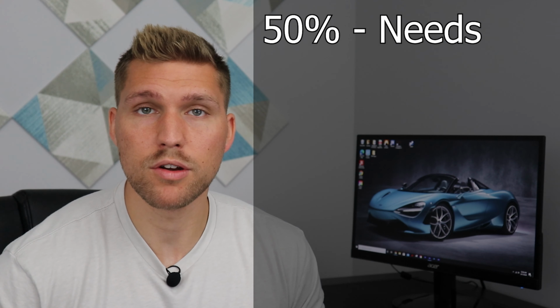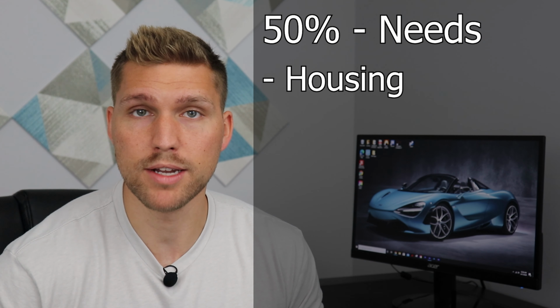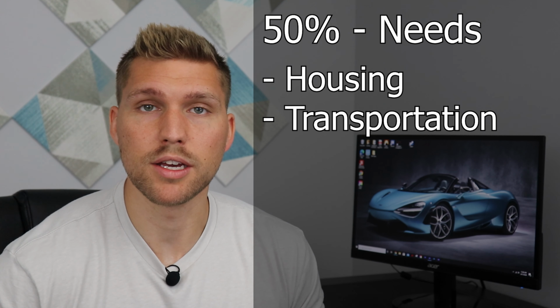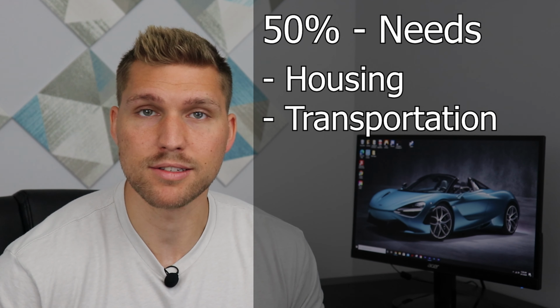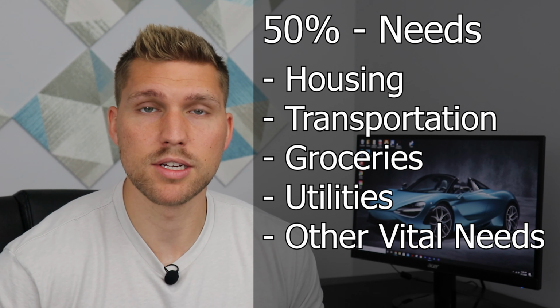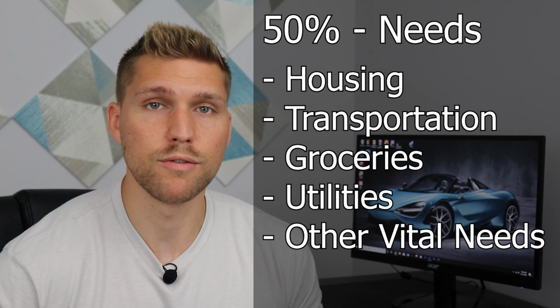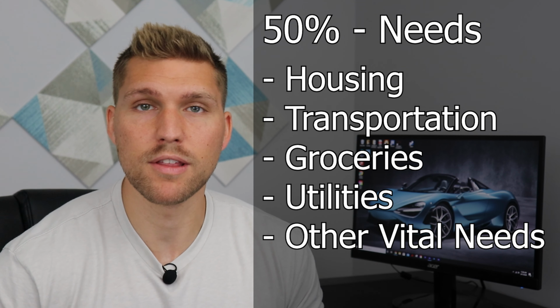Within the 50% of your income towards needs portion, you would put things like housing, whether that's mortgage payment or rent, transportation, which would include things like car payment, gas, maintenance, etc., as well as groceries, utilities, and other vital things. This portion of the budget is dedicated to those things that you absolutely need to live, go to and from work, feed yourself, and so on.